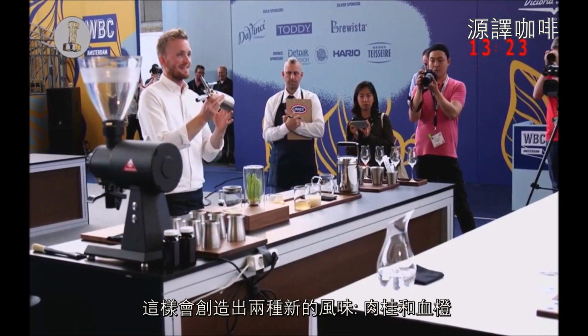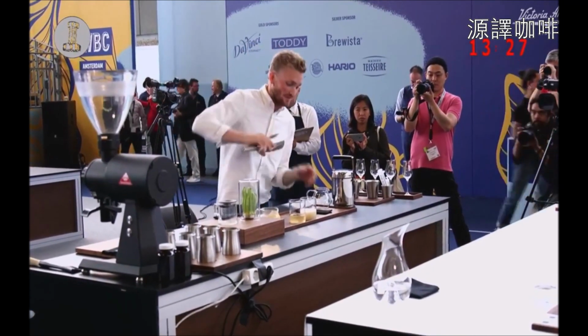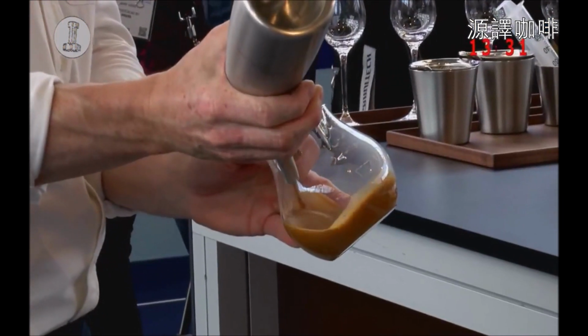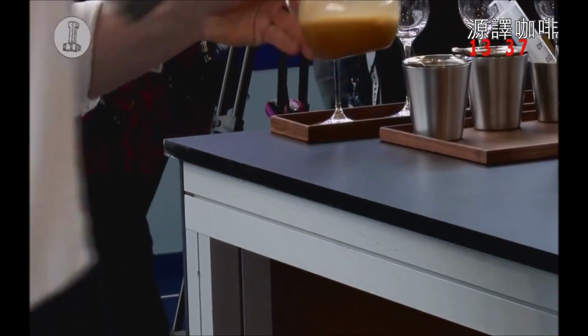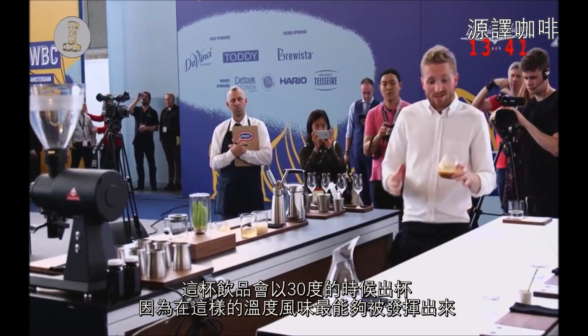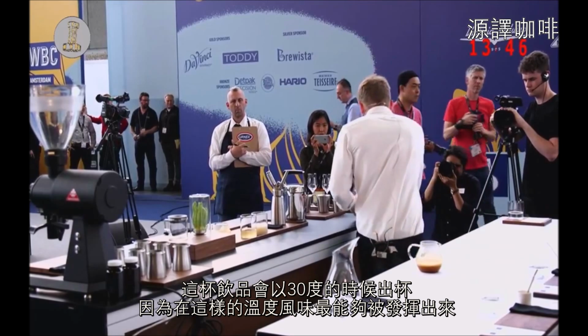And what I've created here is 2 new flavors, cinnamon and blood orange. I'm going to serve you this drink at 30 degrees Celsius, because at this temperature the flavors will be most pronounced.